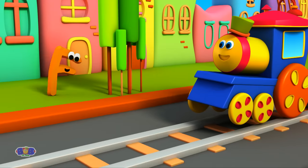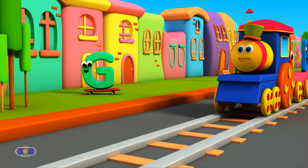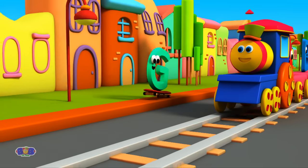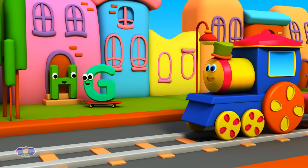What is that? Oh my goodness! It's F! Hi, Bob! Hi, G! Where are you going? Hi, Bob! I'm going to meet H! Come along! Hi, H! Hi, Bob! G! Let's join Bob! Yes!